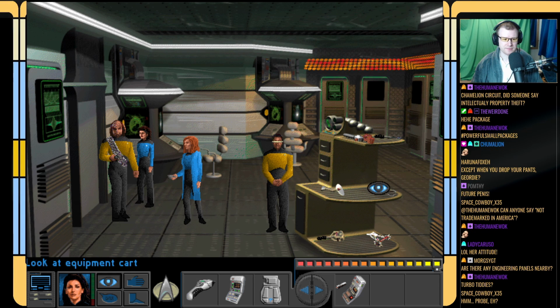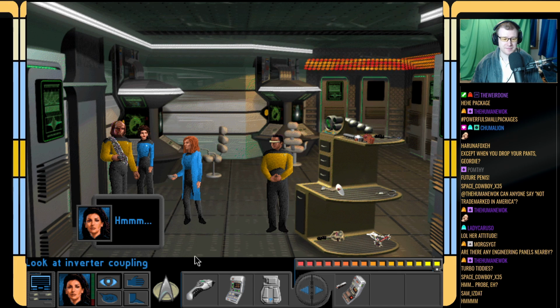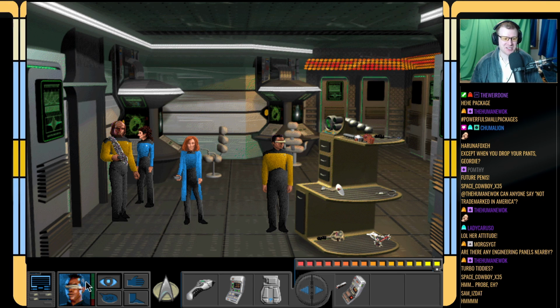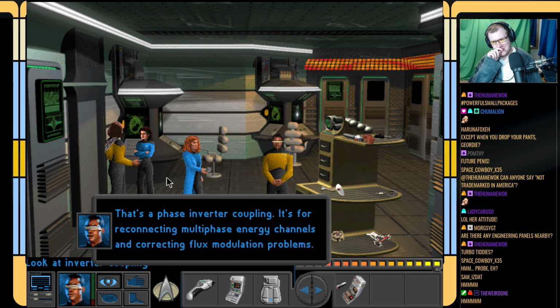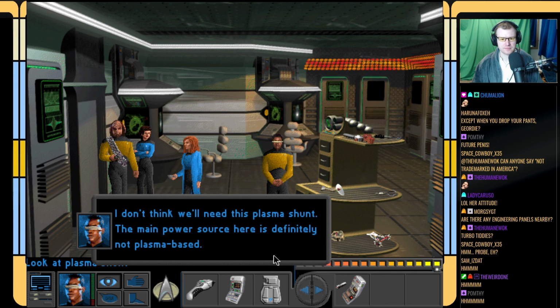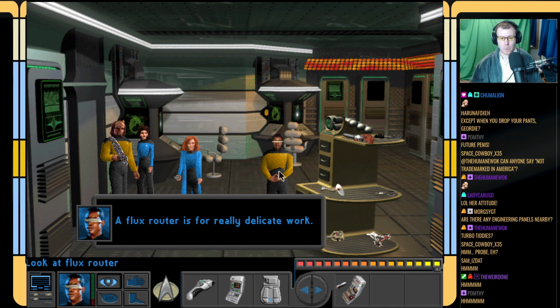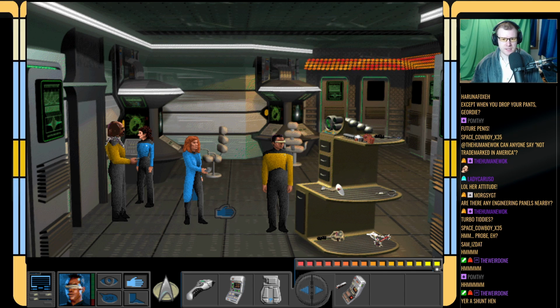Troy, you do the next one. That's what I thought. So sit down and shut up. Right, come on. That's a phase inverter coupling. It's for reconnecting multi-phase energy channels and correcting flux modulation problems. Of course. I don't think we'll need this plasma shunt. The main power source here is definitely not plasma-based. I don't see anything special. A flux router is for really delicate work. So, I'm almost certain these are sex toys.